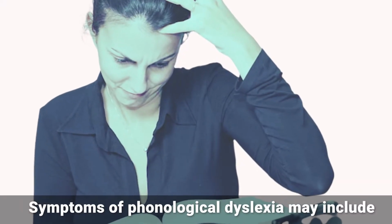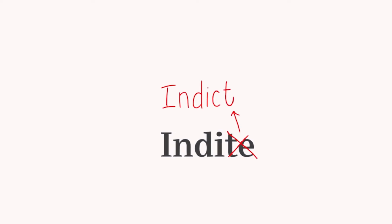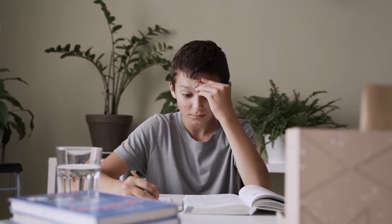Symptoms of phonological dyslexia may include difficulty learning sounds made by letters and letter combinations, difficulty sounding out unfamiliar words, difficulty spelling the same word different ways on the same page, slow reading, avoiding reading activities, difficulty recognizing familiar words in new contexts.